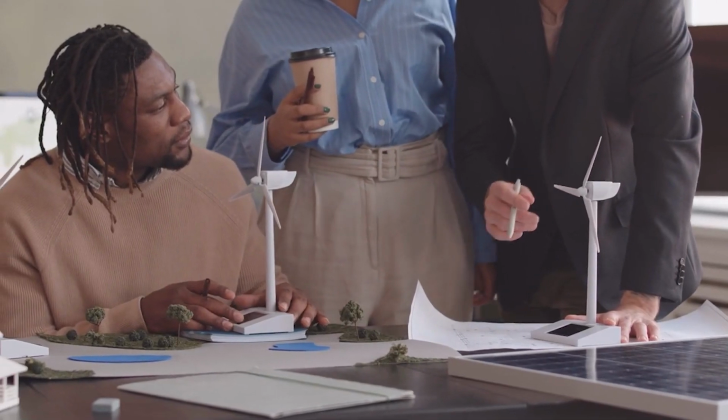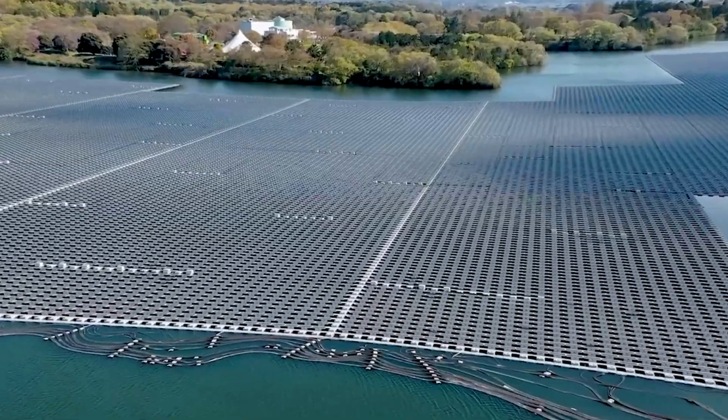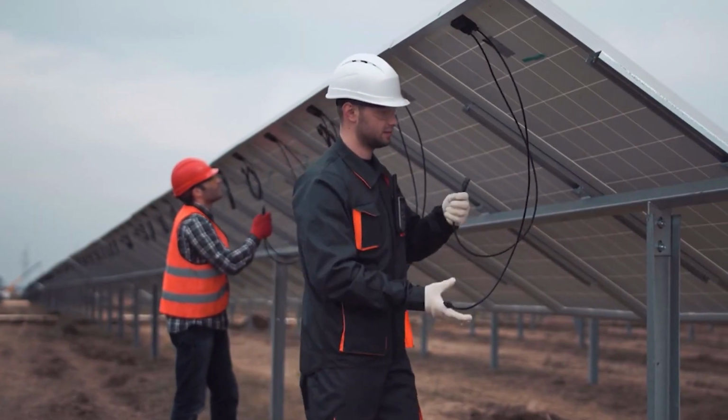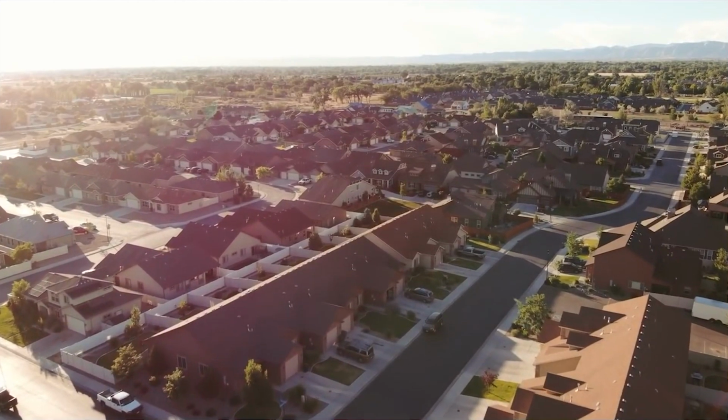Now you will find that in Singapore, a project the size of 45 football fields was scheduled, which was unveiled in 2021. And this project could only produce a maximum output of 60 megawatts. Do you think it was the only project? No! There were many. Let's cover those too.